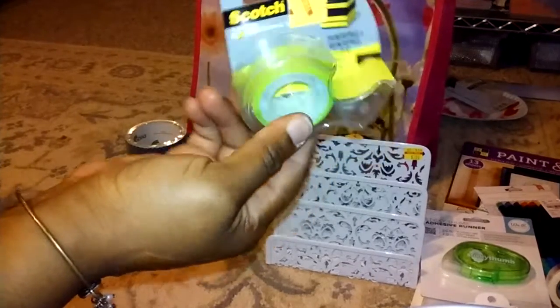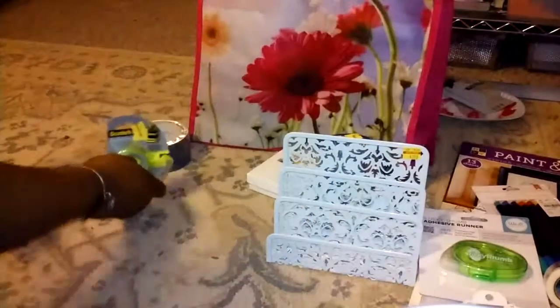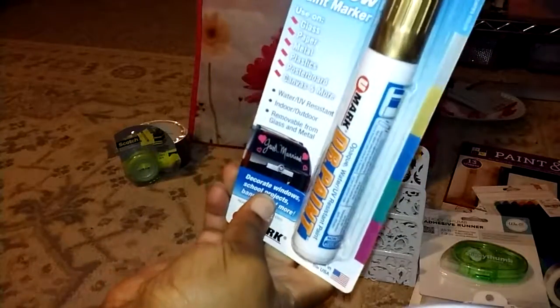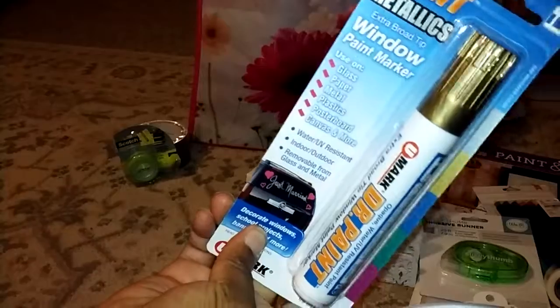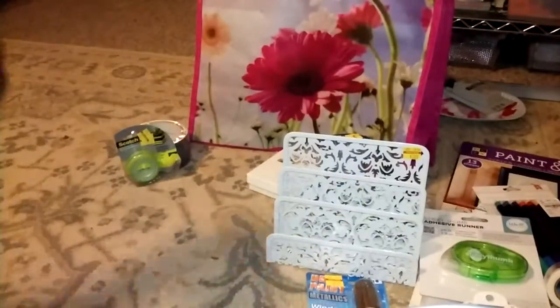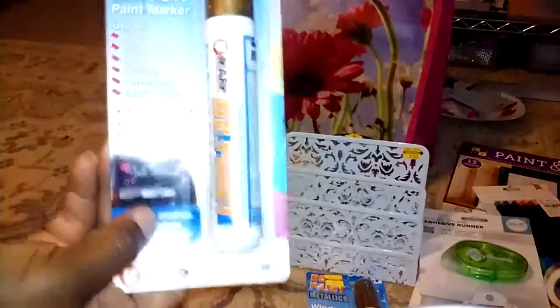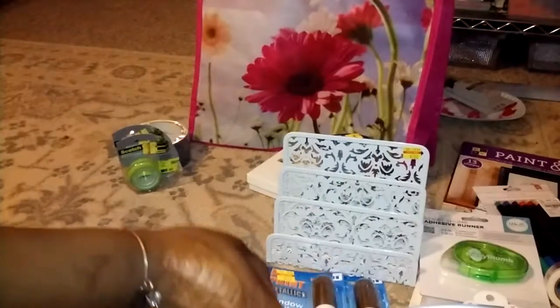And then I got this for the boy. Scotch tape in green. And some metallic window paints for $1.13. Another one of those neon Scotch tapes. And the window paint.